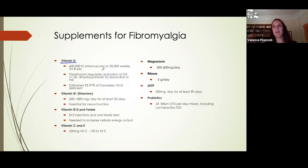Vitamin D helps your immune system stop these autoimmune reactions where you're throwing up this constant low level of inflammation, even though there's nothing to fight. There's no enemy, and about 93 to 97% of Canadians are deficient in vitamin D. We don't get outside enough. We don't have enough exposure to UVB. So everybody should definitely be taking vitamin D, but especially people with fibromyalgia should be taking high levels and should probably have their vitamin D levels actually checked.